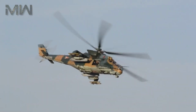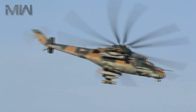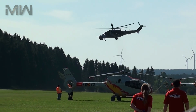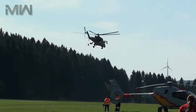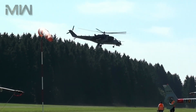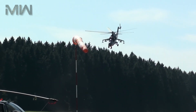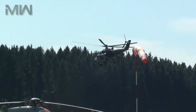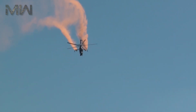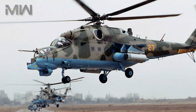It holds 8 troops, 4 stretchers, or 2,400 kilograms of cargo on an external sling. Its empty weight is 8,500 kilograms. It features a maximum takeoff weight of 12,000 kilograms. The belly of this beast holds a power plant that features 2 Isotov TV3-117 turboshaft engines with 1,600 kilowatts in each. The main rotor diameter is 17.3 meters, and it gets to a maximum speed of 335 kilometers per hour, with a range of 450 kilometers and a service ceiling of 4,900 meters.